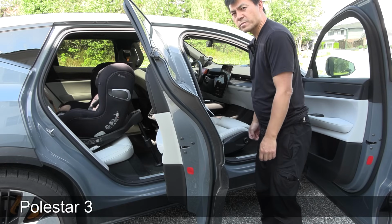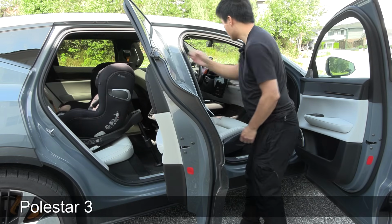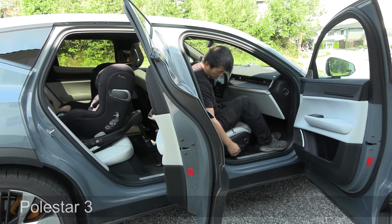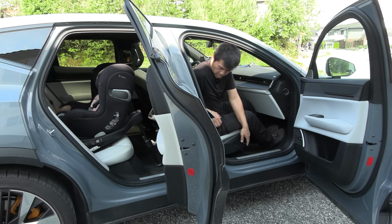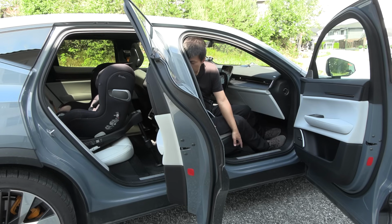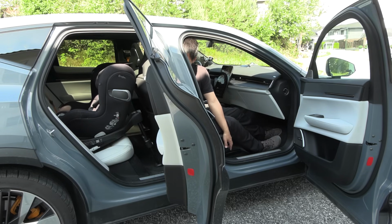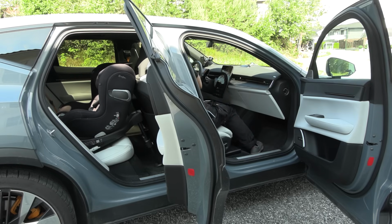And now we test how much space we have. So here we put the Cybex Sirona T in the back seat. I'll be sitting in the front, and then I need to adjust it so that the seat here doesn't crush the child seat. Whoa, that is actually very good. Wait, is that? Are we rubbing it?